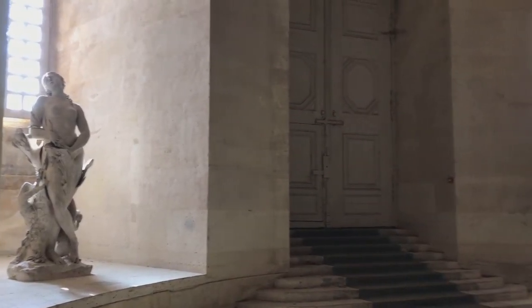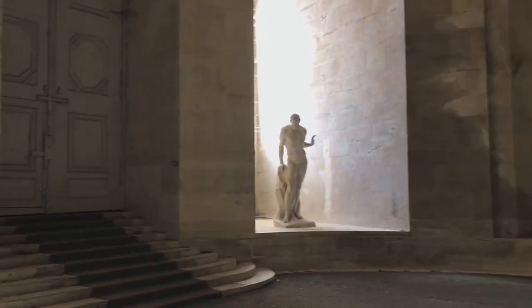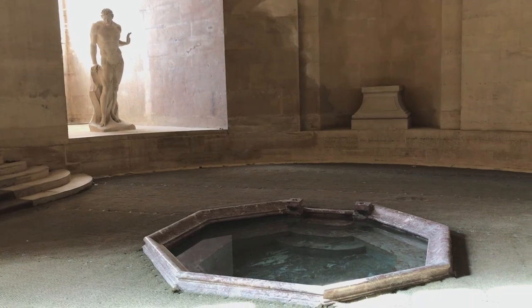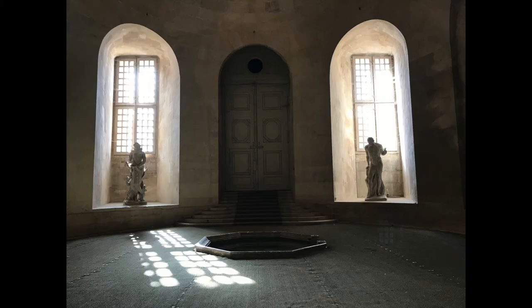And last but not least, there is also a vestibule in the Orangerie, which has the original marble tub from the Appartement des Bains, the bathing apartments of Louis XIV and Madame de Montespan.